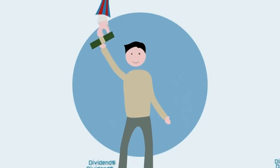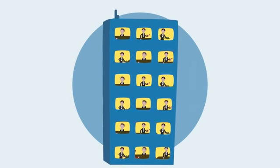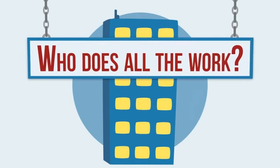Share owners may be taxed on income and net gains realized in the fund each year. You also realize a capital gain or loss when you sell your shares. So, if the fund has no employees, who does all the work?